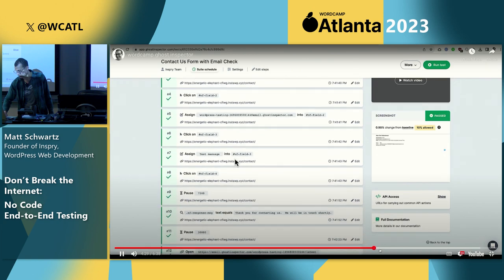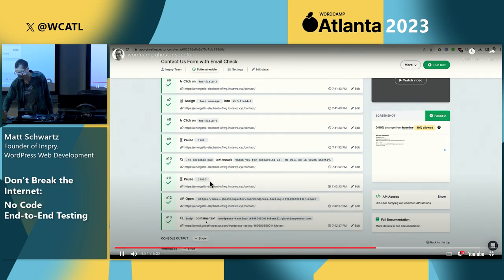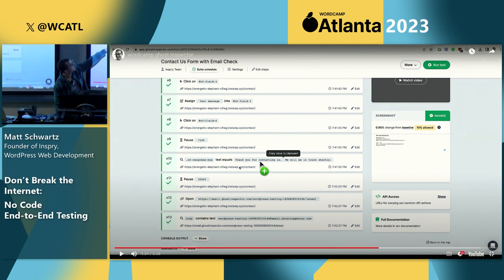So I'm going to skip forward a little bit here just to show you guys. That actually right there is where I say that if the NF response message equals "thank you for contacting us, we will be in touch shortly," if that's valid, then cool. That means that validation worked.